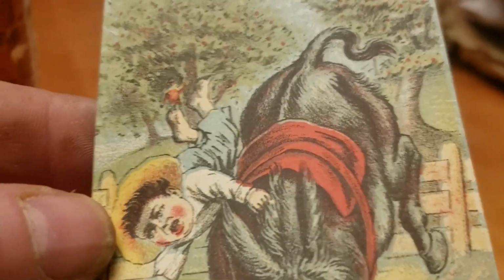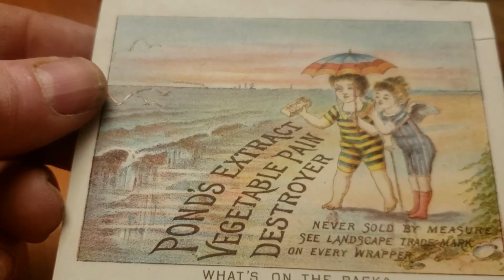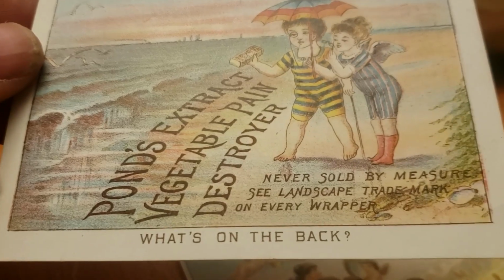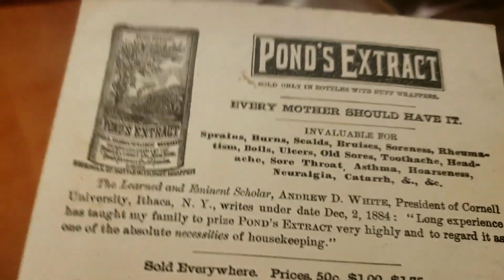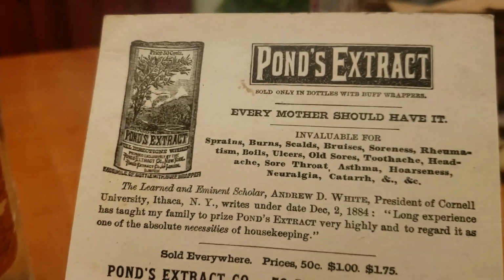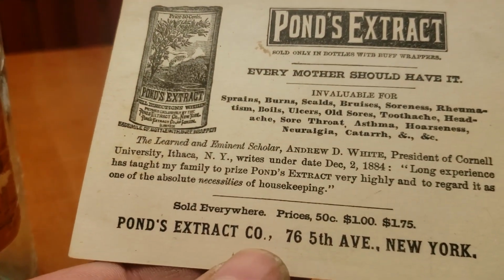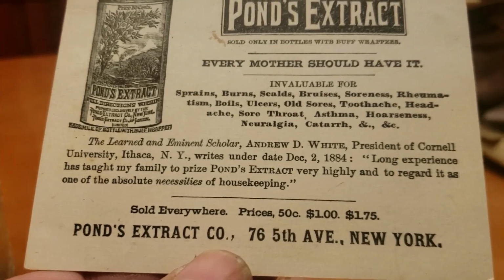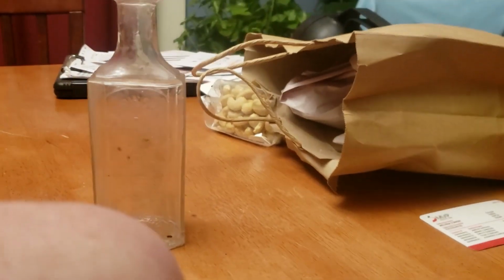So, maybe vinegar works on corns. I don't know. It's guaranteeing it. This is a Pond's Extract, vegetable pain destroyer. Never sold in measure. It's on every wrapper. What's on the back? Pond's Extract. Every mother should have it. Price 50 cents, $1, $1.75. I love this stuff. It's just so interesting to see what stuff sold for and how it was advertised back in the day.